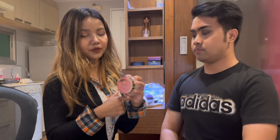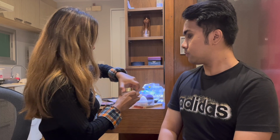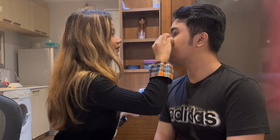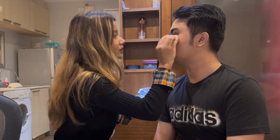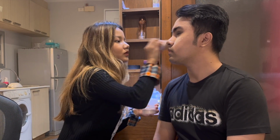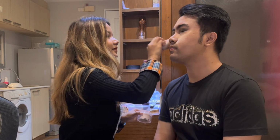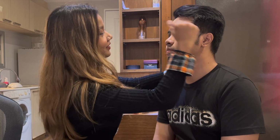So I'm gonna use this Peach Perfect loose powder. This is from Too Faced. I'm gonna bake his face. Okay, and then we're gonna blend it out. We're gonna blend it out like this.